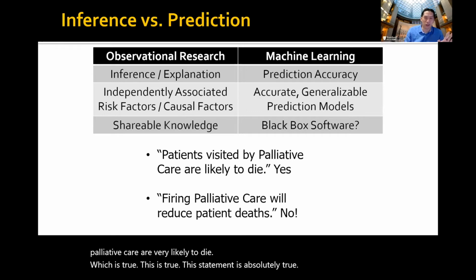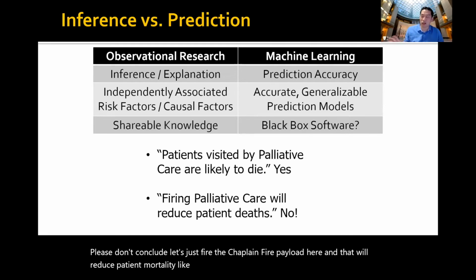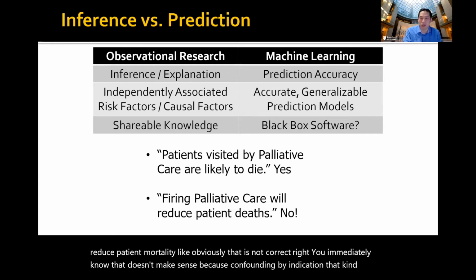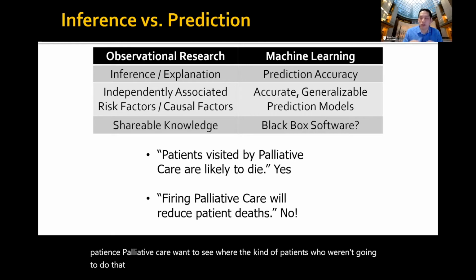Please don't conclude, oh well, let's just fire the chaplain and fire palliative care and that'll reduce patient mortality. Obviously that is not correct, right? You immediately know that doesn't make sense, because of confounding by indication. The kind of patients palliative care wanted to go see were the kind of patients who weren't going to do that well. But the hardest thing to train a computer is common sense. So being able to put that into context is something we always have to consider.